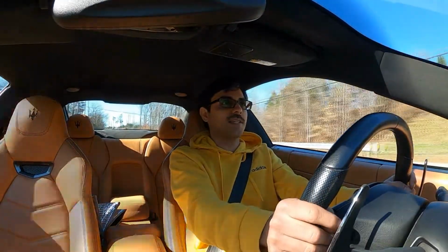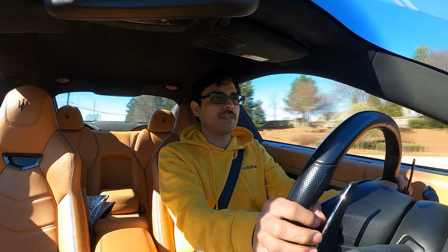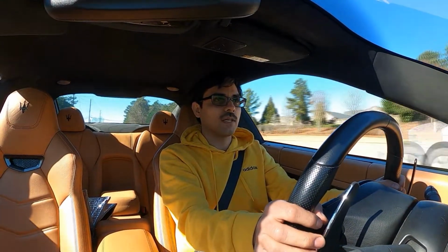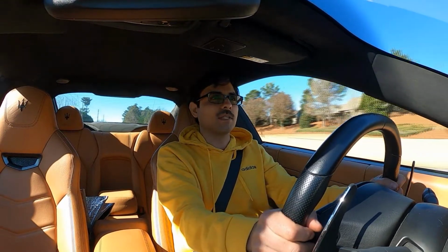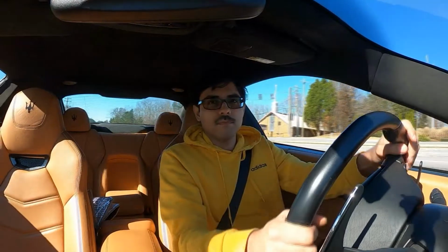Beautiful sound that this car makes. It just doesn't get old. Hearing the sound, in my opinion, a beautiful sound adds to the driving emotion.